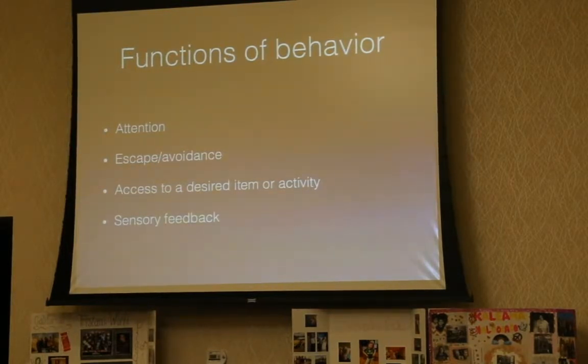So initially, and this might be hard for brothers to understand, if they go up to them and ask for it, you want to give it to them right away so they understand using appropriate communication will get you what you want. Once they understand that, that's when you start delaying and say, okay, brother's playing with it. You can have it in 5 minutes. Or, you know what, not right now. That's not a good time. But initially, you want to reinforce them every single time they ask for it, because we want to teach them when you use appropriate words or PECS pictures or signs, you get what you want, versus when you engage in inappropriate behavior, you don't get what you want. You really want to make that clear for the kids.